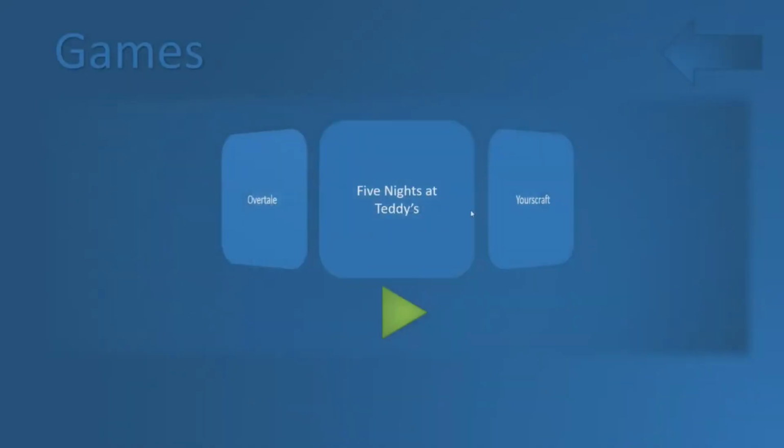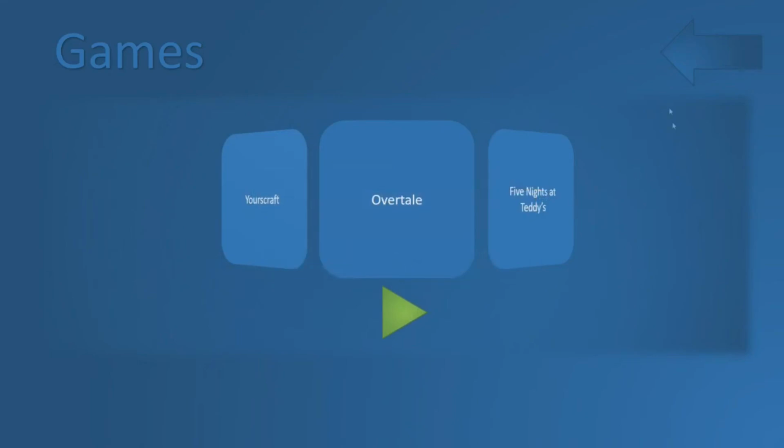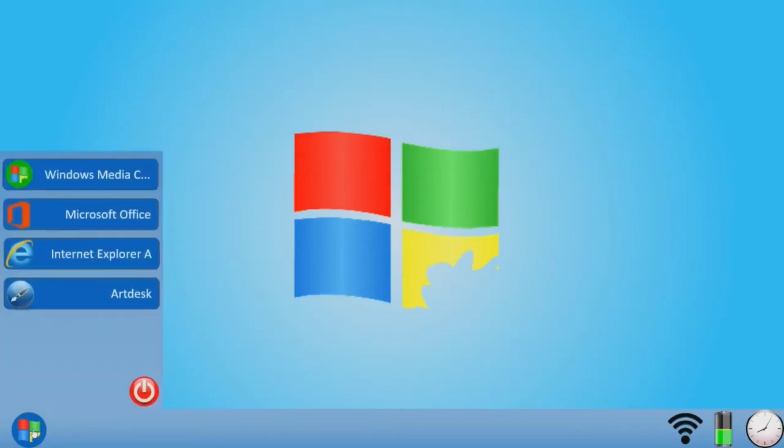What babies? Okay, the last one is Overtale. Oh, couldn't even find it. Okay, well, so now we added an exit button, so you can exit out of it without having to crash it.